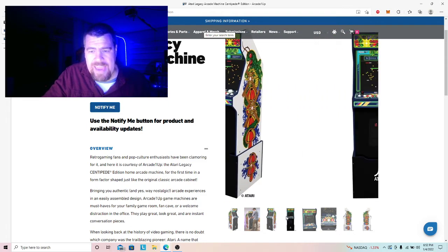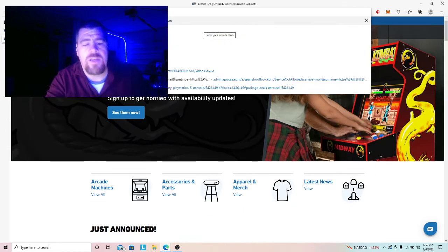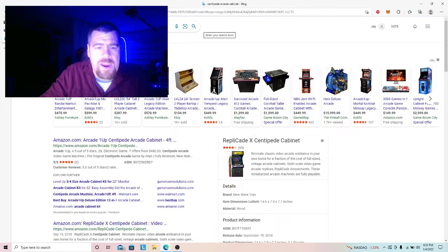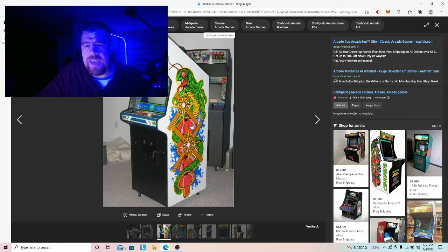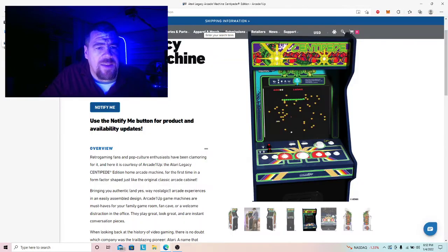But this cab is beautiful. If we take a look at the original Centipede arcade cabinet, let's see if we can do a comparison here. We did get the cab a couple years ago that did it justice, but this one does even more so. Check out how the marquee comes out there. The control deck. You get the volcano buttons. And I know I said I was going to do a side-by-side, but stop.